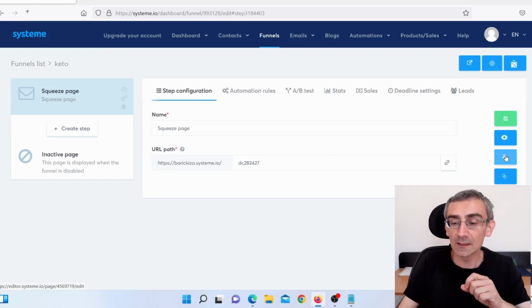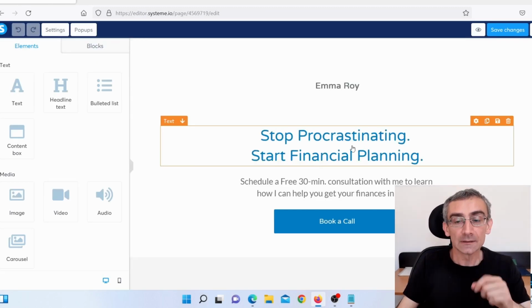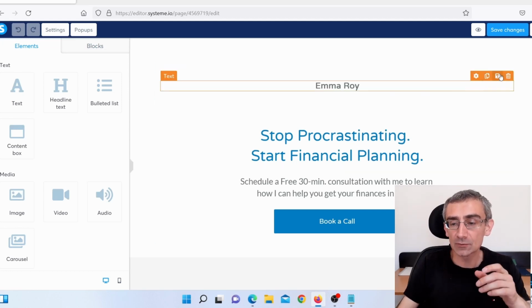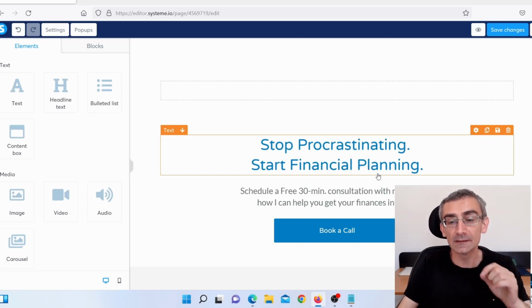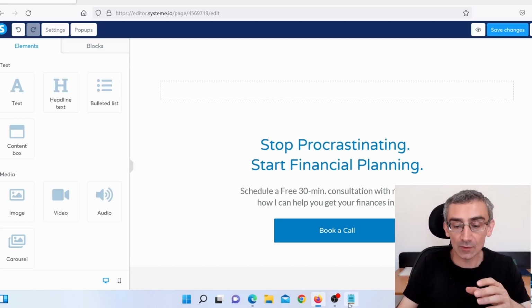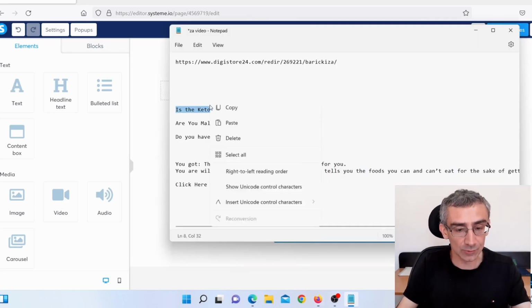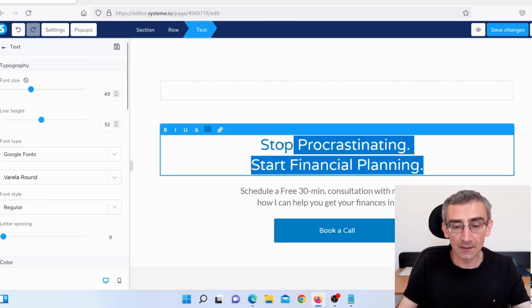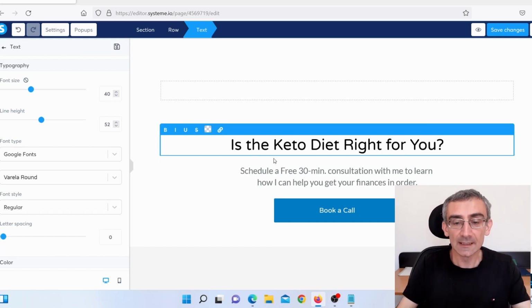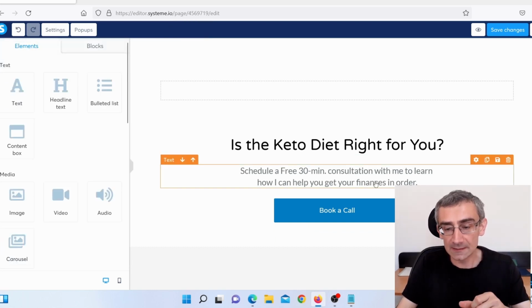So I need to click here to edit this page. Now I actually need to change this. Actually, I need to delete this. So let me just delete this. And here I need to give a name to my quiz. So I already prepared that. So copy. And I can simply click here and I can change it like this. Is the keto diet right for you? Okay. Now I don't need this, so I can simply delete that.